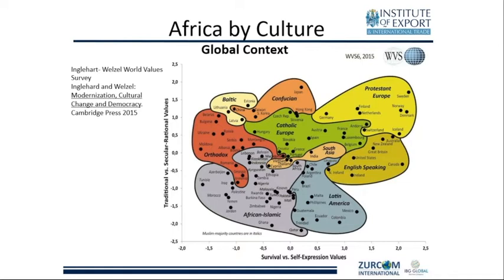Now, in the English-speaking world, and I'm Canadian, so I've got a pretty close affinity to people in Britain in terms of my ideological leanings, we're sort of between the traditional and the secular. We kind of look at each and we balance, and we see these things. If you're up in Protestant Europe, you'll typically not have such a strong tie to traditionalism, but you'll want to be doing things from an ideological perspective.